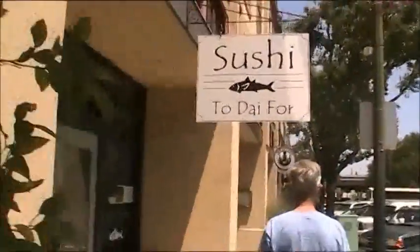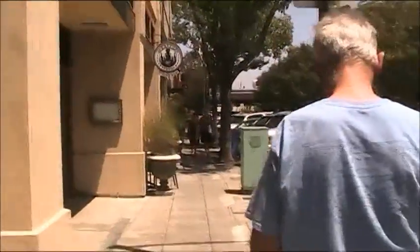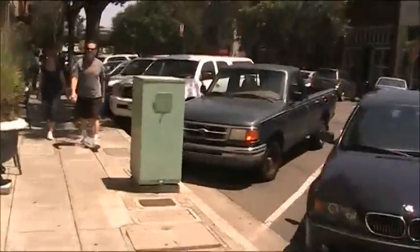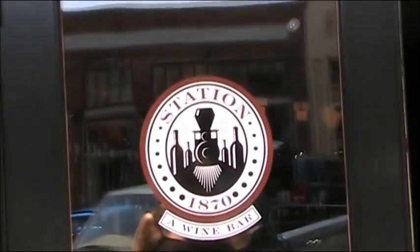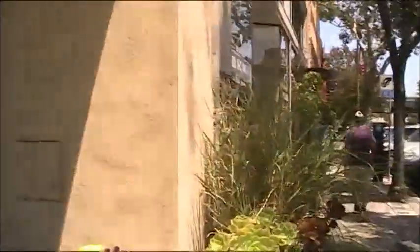Trattoria Italian. This was a good place. Sushi to die for. A lot of nice places here, and a lot of people come over to hang out here a bit, and got a few wineries where they put a little place where people can come over and sample the wines from some of these vineyards and things. The wine bar just features wines from all over the Sonoma Valley. You can go in there and taste and buy them out of there.